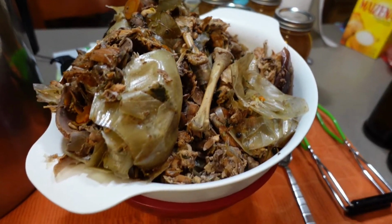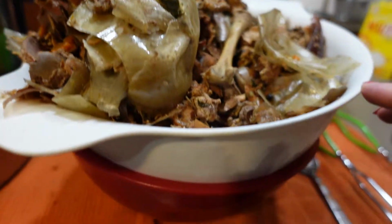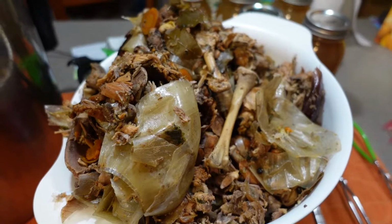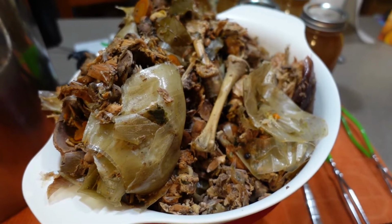While I'm waiting on the first batch to be done, I've got a colander set over a big bowl, and I'm trying to drain as much liquid out of these scraps as I can, and that will be going into my pint-sized jars.